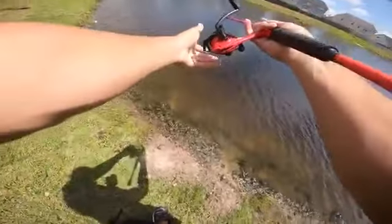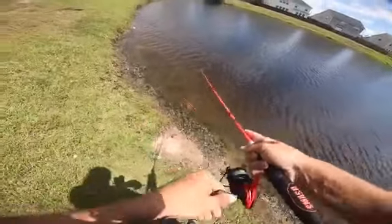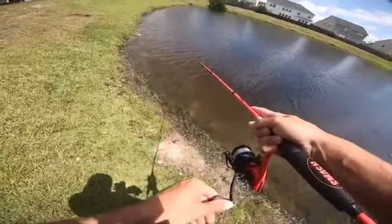Let's see if we can get another one. They're stacked right here. Another fish followed that one in too. There's a lot of fish right here.